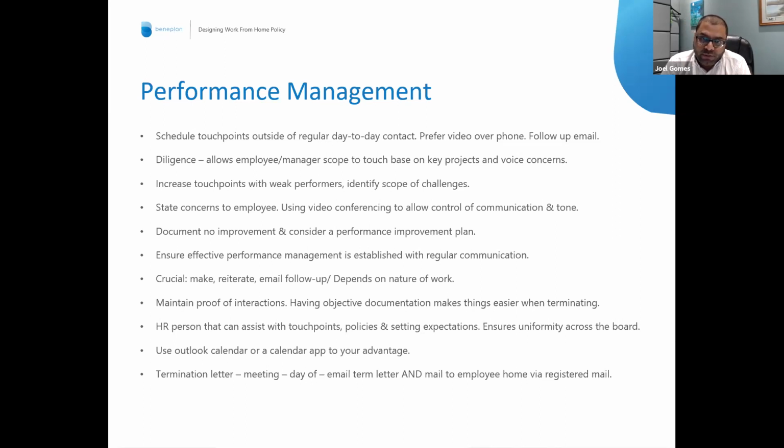So the touch base points, what needs to be covered, what will be discussed during touch points and key projects. You don't need to go into every single person's job details, but just outline that there will be an expectation that the employee will attend the touch points and voice any concerns with their manager when given an opportunity. There will be more touch points for weak performers, increasing those touch points and identifying very clearly the scope of challenges in a verbal as well as a documented manner. Stating concerns, so using video conferencing to allow control of tone and communication.